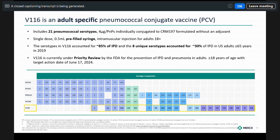In the US in 2019, the serotypes in V116 accounted for approximately 85% of IPD, with the 8 unique serotypes accounting for approximately 30% of IPD in adults 65 years of age and older. V116 is currently under priority review by the FDA for the prevention of IPD and pneumonia in adults 18 years of age and older, with a target action date of June 17, 2024. Next slide, please.